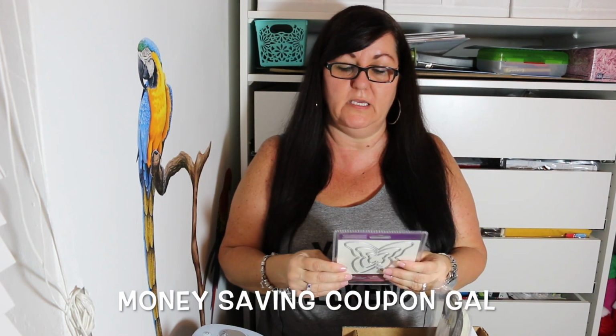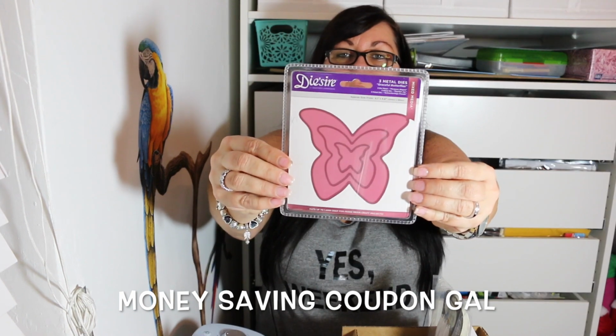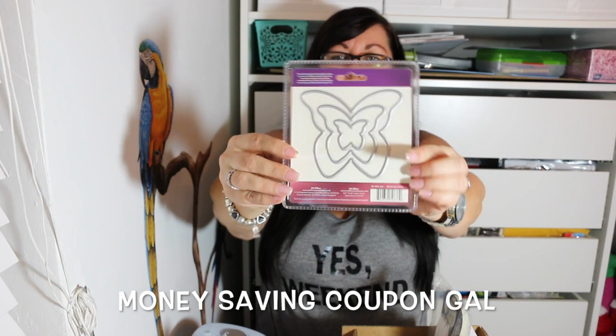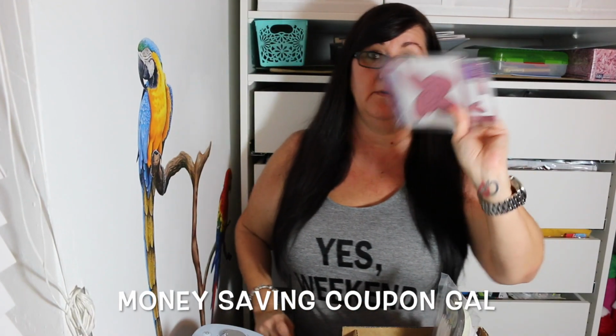And then this one is the Graceful Butterflies. And I like this because there's three different butterfly dies in there that I can use. And like I said, they're on clearance.